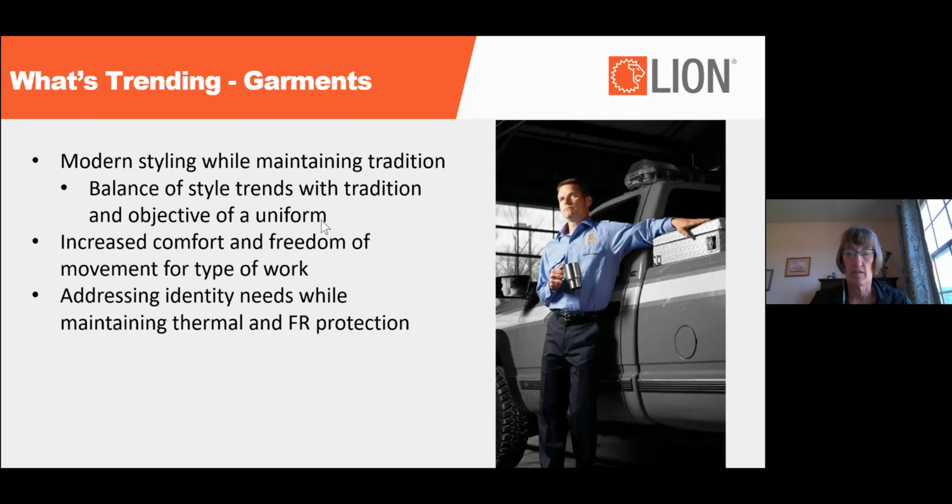It's not just the garment. It's your entire assembly. And that goes for us in the station work uniform, in the wildland market, and also in some of the technical rescue garments, where you have customers opting to have their technical rescue gear with some flash fire protection for potential extrication situations and hazards that they have. So those are definitely some of the areas we see trending and changing, and needs as we go forward. And that's really the end of my slide show here.